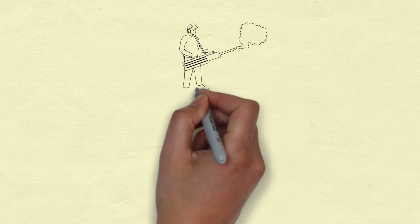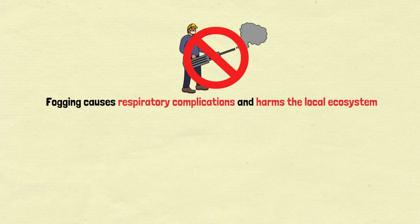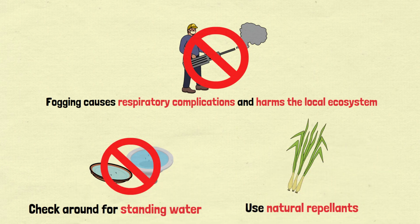So remember, instead of fogging that will cause respiratory complications in the long run and harms the local ecosystem, just check around your house for standing water and use natural repellents to get rid of these pesky mosquitoes.